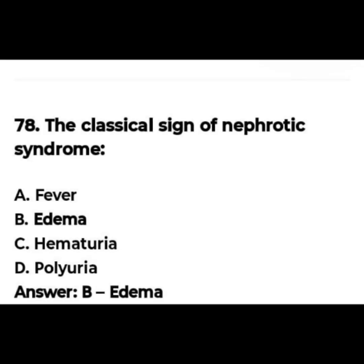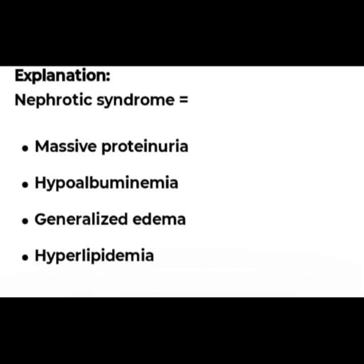The classical sign of nephrotic syndrome. The correct answer is option B, edema. Nephrotic syndrome characteristics are massive proteinuria, hypoalbuminemia, generalized edema, hyperlipidemia.